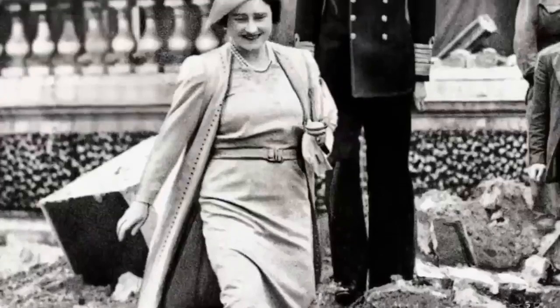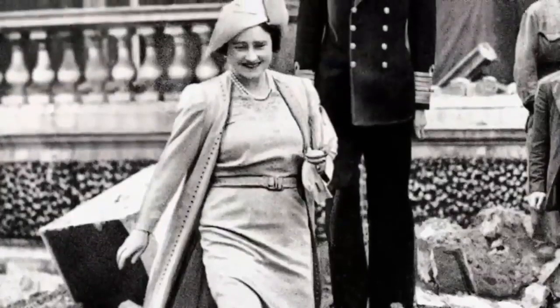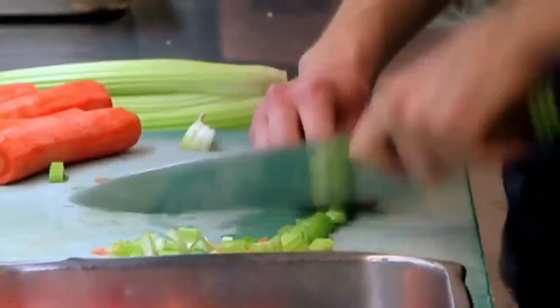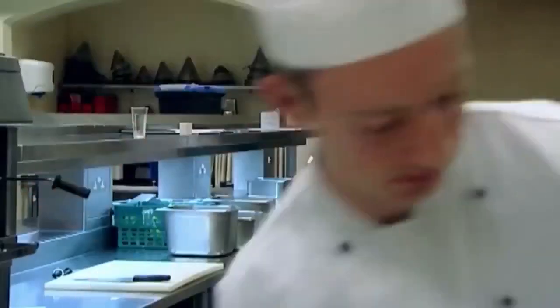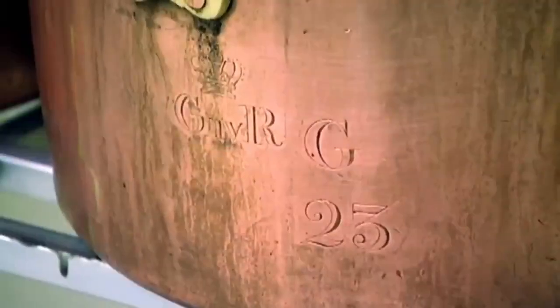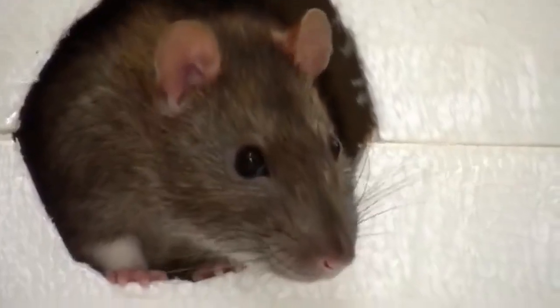As recently as 2019, exterminators were called in because rats were seen tearing through the royal kitchens. I honestly think that the best place to be in London if you're a rat is Buckingham Palace. There's lots of food, there's lots of hidden places, there's lots of holes because it's such an old house. So rats have a good time in Buckingham Palace and they're historically always lurking under the floorboards.